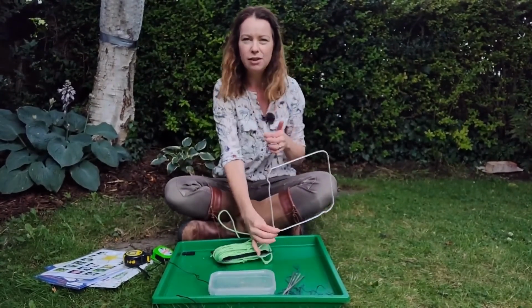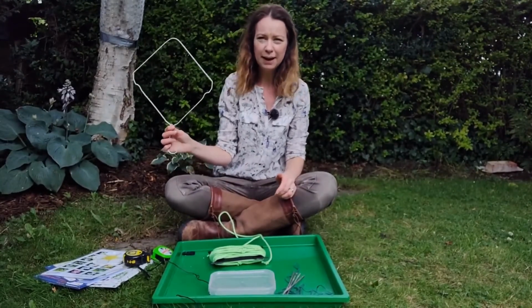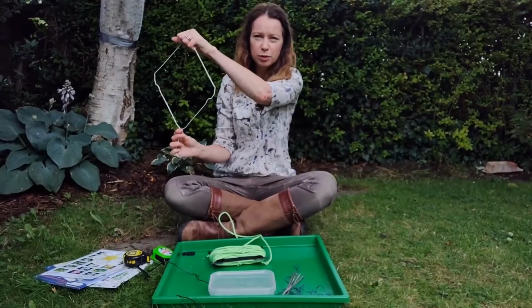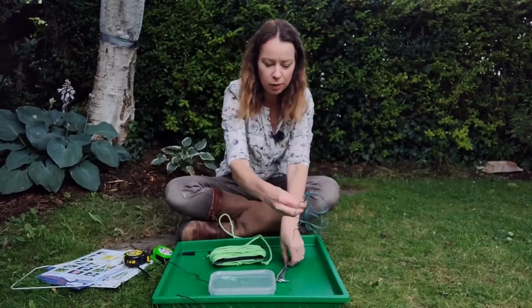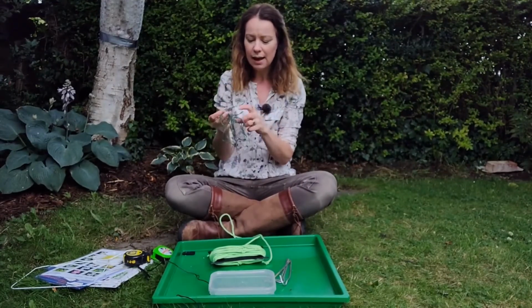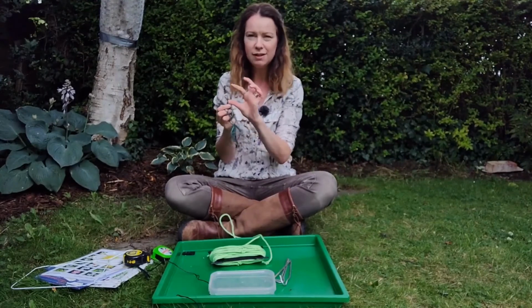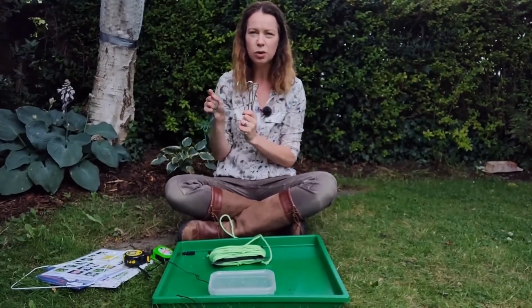For a quadrat, if you don't have a specific quadrat, you can make your own. This one's just made out of a simple wire coat hanger that I've pulled out into a square. Also, you can make one with a piece of string, normal string, or this is garden twine. I've tied a loop every 50 centimetres and I'll use a tent peg to pin the quadrat in place at my survey point.